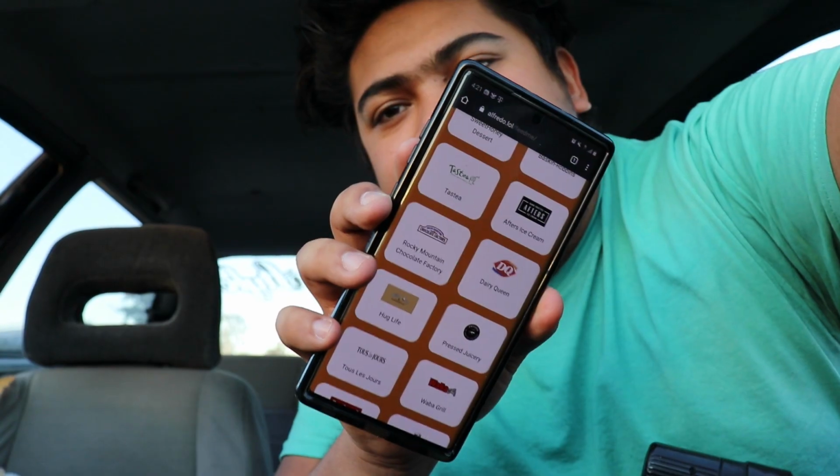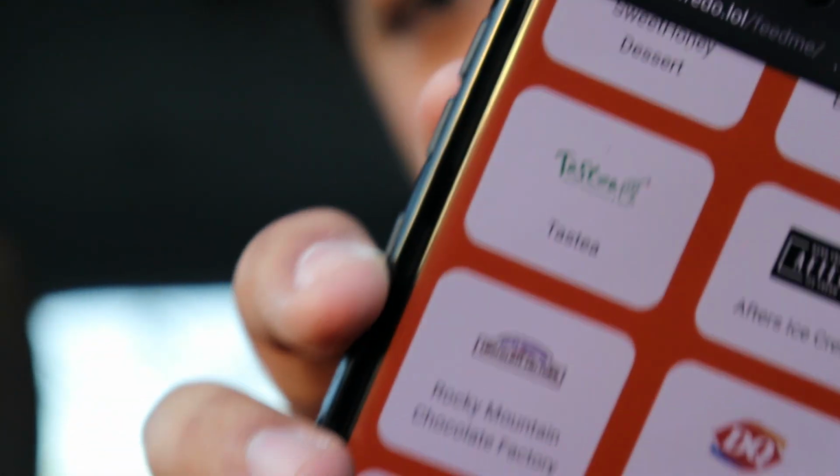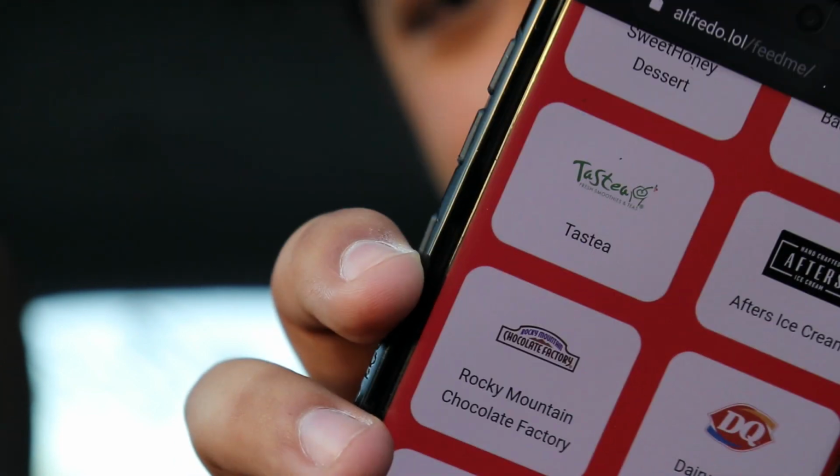And I was scrolling through the app here, and I came across this place called, what's it called? Where is it? Oh, Tastia, right here. As you see right there. Tastia. I need a drink. Yeah, so it's called Tastia. And I looked it up, and it's down that way somewhere, so I'm gonna go ahead and get that because it looks like a drink place.